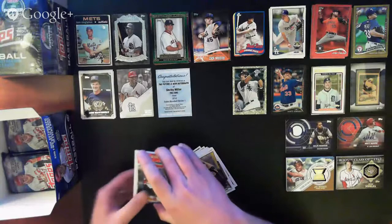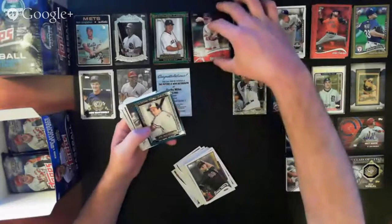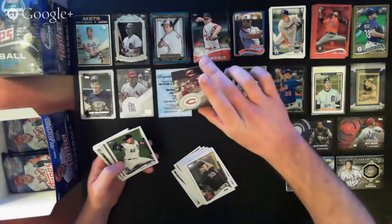Also, an Expos mini card for Tim Raines. Again, that goes to the Nationals. Shelby Miller, future is now. Cal Ripken Jr., upper class. Johnny Bench, all-rookie cup team for the Reds.